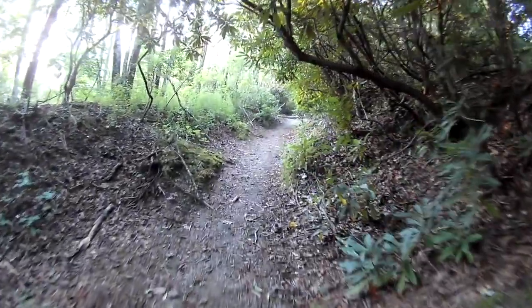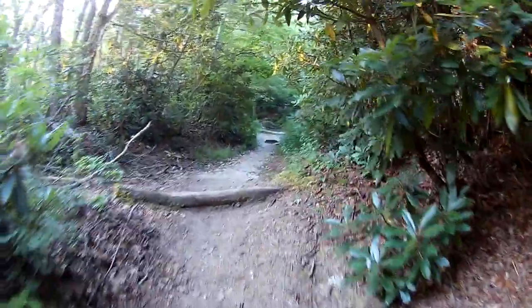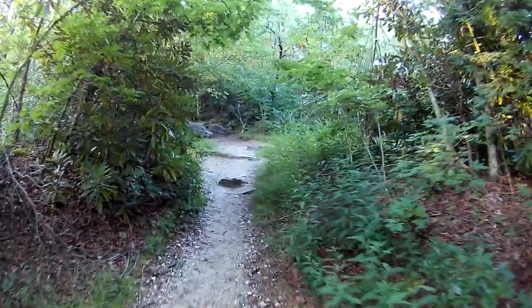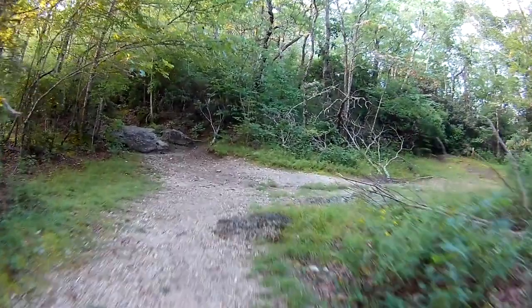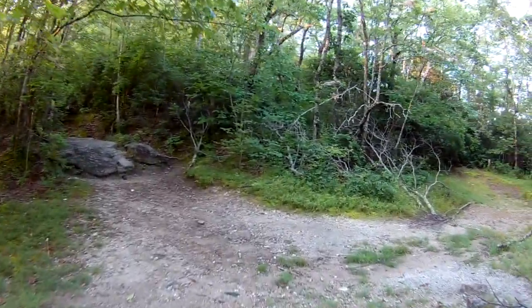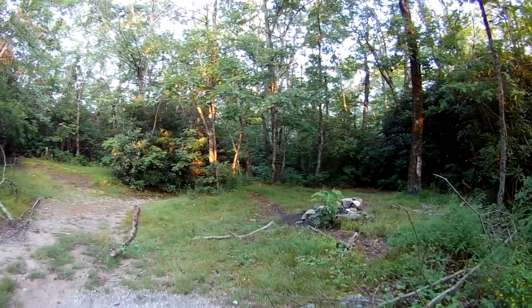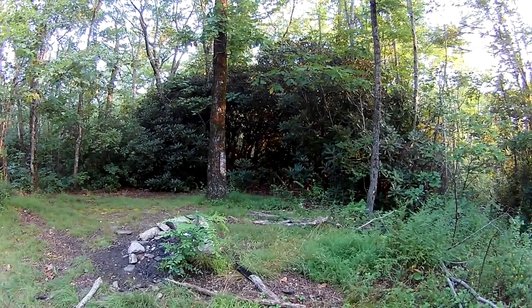So maybe 30 minutes into the hike, the trail comes up to a pretty good sized parking area where the other road that I showed you earlier comes into the trail. And a lot of times, if somebody's camping up here, they'll drive up to this point and park right here. That's where the road comes in. A little fire ring here. Plenty of space for a tent or hammock.